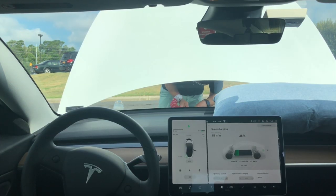So again, we're probably gonna be over on the time, so the Tesla's gonna be ready before we are, because everybody has to use the bathroom, the baby needs another diaper change, so the car is gonna be waiting on us instead of us waiting on the car to charge.